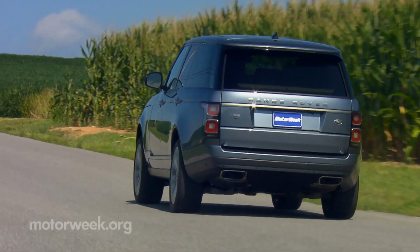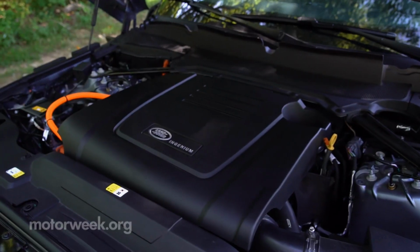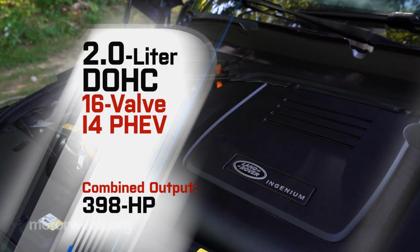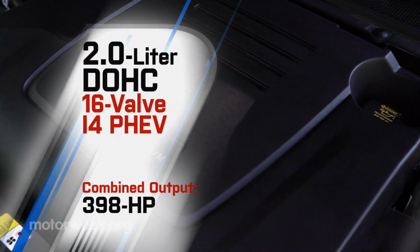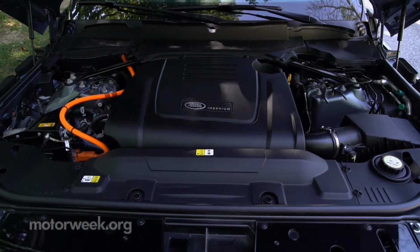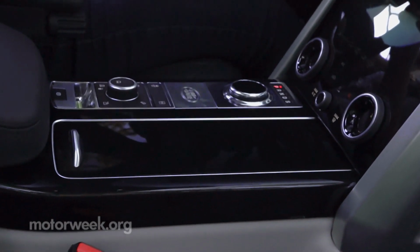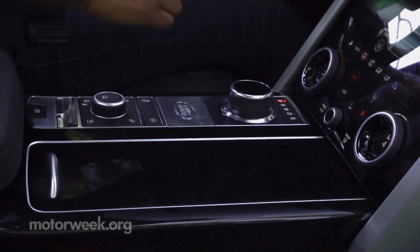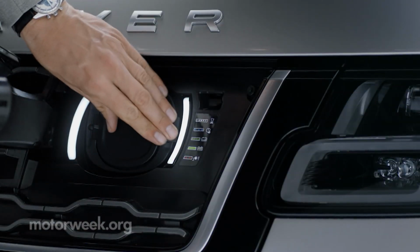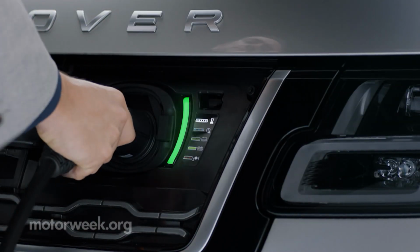their well-established laurels. This PHEV combines a 2-liter i4 turbo rated at 296 horsepower on its own with a 105-kilowatt electric motor to produce a combined 398 horsepower, working through a true 8-speed automatic and, of course, standard full-time all-wheel drive. Energy is stored in a 13.1 kilowatt-hour battery pack.